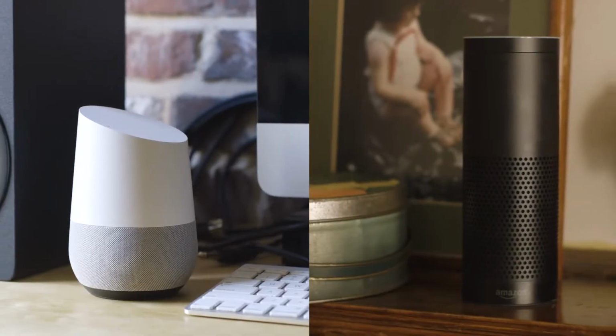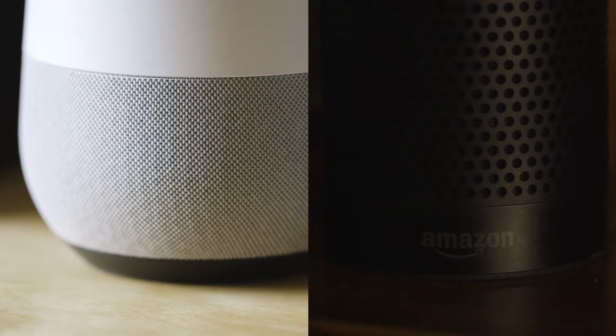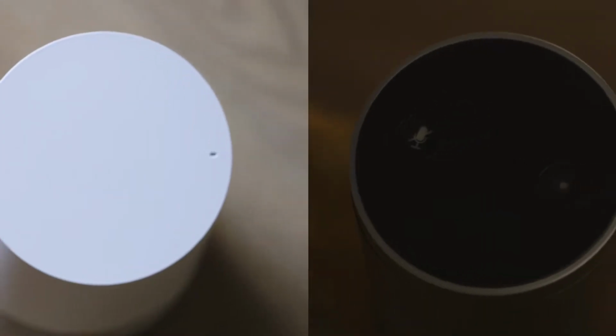Now, it's impossible to talk about Google Home without also talking about Amazon's Echo, and they are very similar. Both are voice-activated connected smart speakers that can play music, control a bunch of smart home devices, add things to your to-do list or shopping list, and do a bunch of web searches, all with just your voice. Now, Google has further ambitions for Home that go beyond what Amazon's currently doing, but let's start with the device itself.